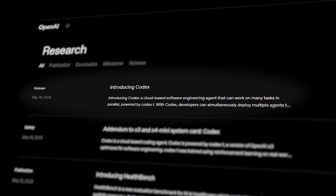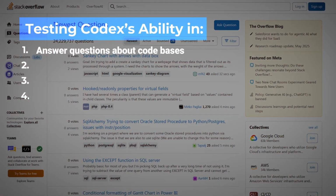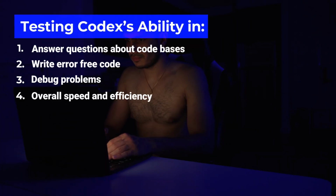In this video, I'm going to try OpenAI's new AI agent, Codex, so you don't have to. I mean, who's spending $200 a month for this? I am. For you guys. We are going to test Codex's ability to answer questions about code bases, write error-free code, debug problems, and overall speed and efficiency.